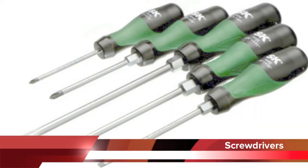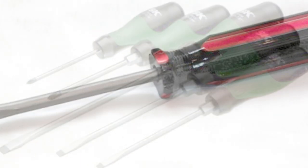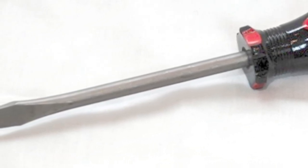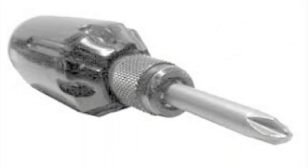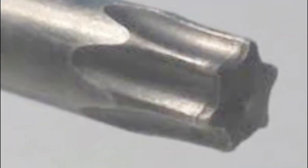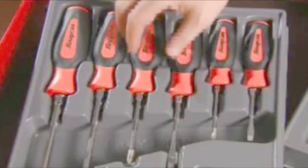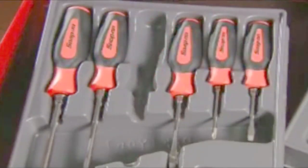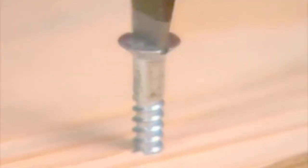Screwdrivers are used to remove and install screws. They are identified by the type of screw they will be used on, and common types include slotted, Phillips, and Torx. The tip size determines the size of the screwdriver. Proper blade selection is important to reduce damaging the screw you are removing.